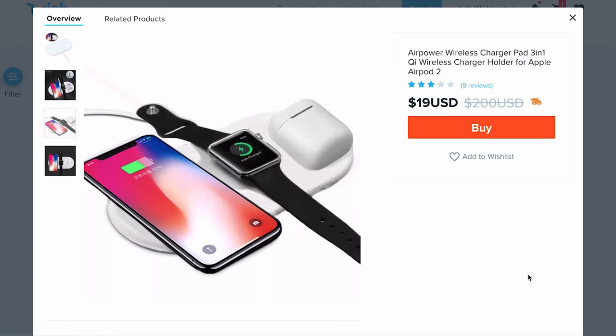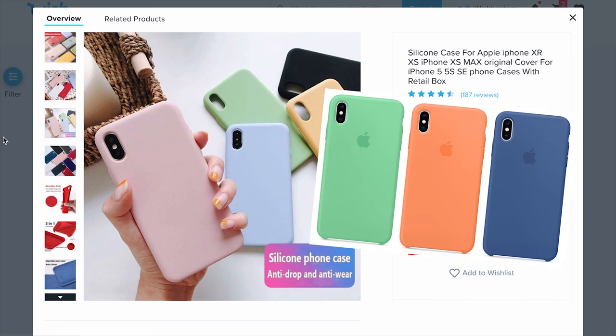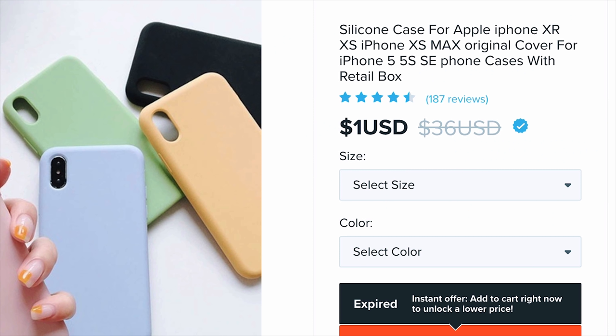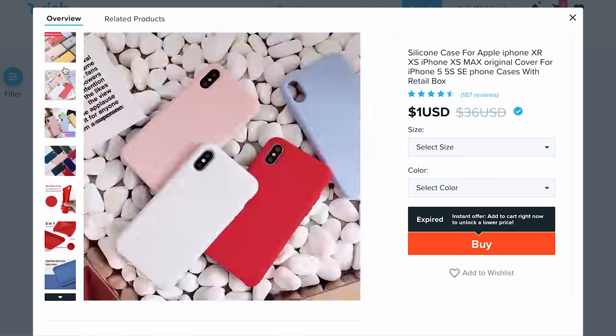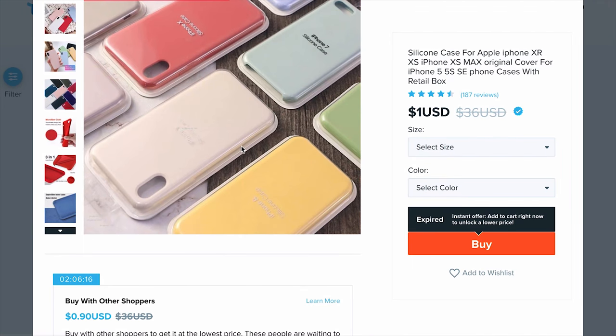Do we go for it? $19? A tri wireless charger? I mean, this sounds pretty dumb to me. This one, it looks like Apple's Easter iPhone cases that have more of like the pastel colorway. Silicone case for Apple iPhone XR, XS, iPhone XS Max, original cover for iPhone 5, a lot of iPhones, but is it too legit? I don't know, it looks kind of similar. I think it's worth a shot.